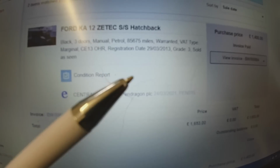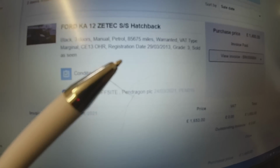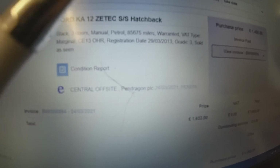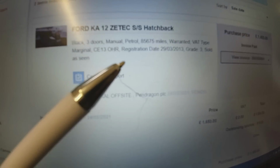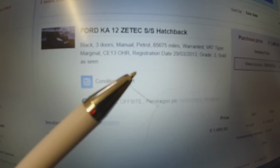I don't know what I've got to spend on it yet, but obviously with warranty and VAT and so forth, that will probably leave me around about £700 profit, depending on how much I need to put into it. It's got quite a long MOT, which I intend on not doing much with because I think it runs out in November, so I'll probably leave that as it is.